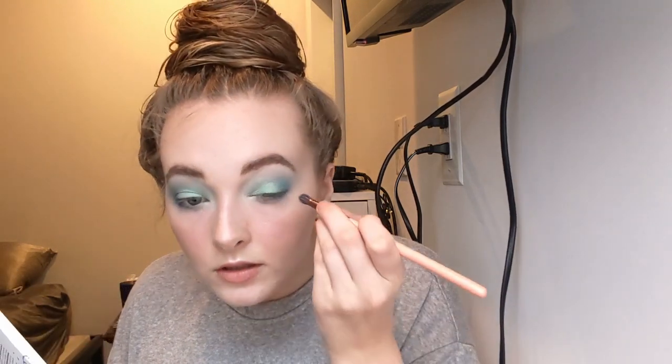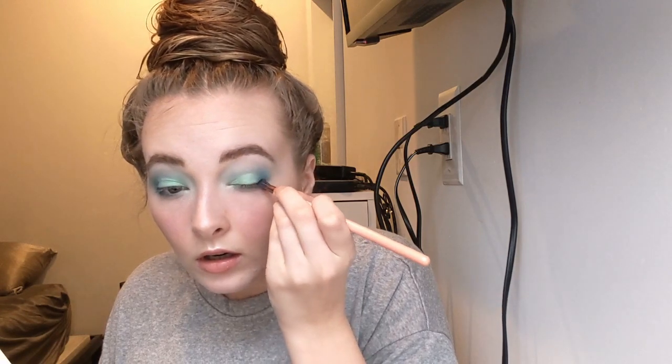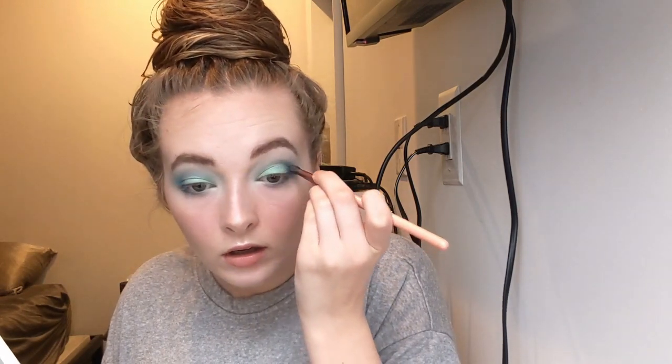I'm going to take a little bit more of that dark shade and then just deepen up the outer corners here a little bit more. And then I'm going to take the same brush and just try to blend everything together so it's not so harsh of a line. So just little tiny small movements. It's not too bad.